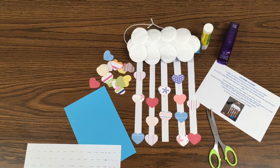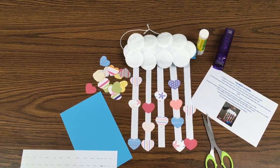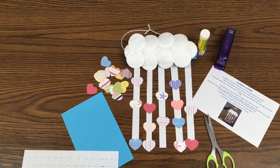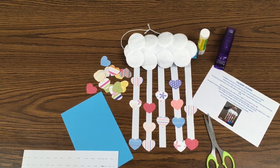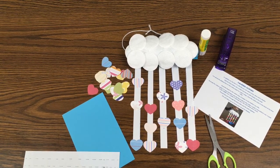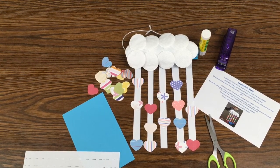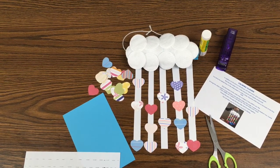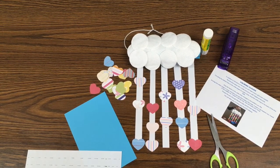The take-home kit this week includes supplies to make your very own cloud. As you can see, our cloud looks like it is raining hearts. The heart is a symbol of the center of all of your emotions. As you make your cloud, you can think about some of the emotions you may have felt today. Did you feel happy today? Did something happen to make you feel sad today? Or maybe something made you feel angry. You can also think about these things as you lay outside and look up at the clouds in the sky.